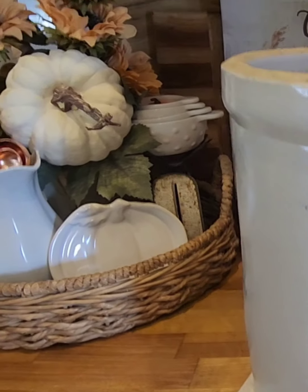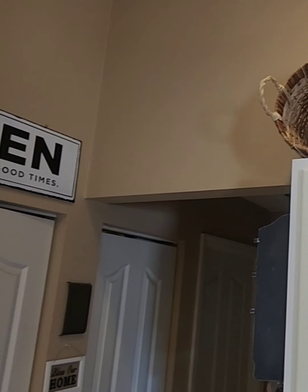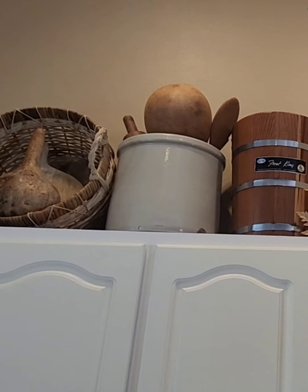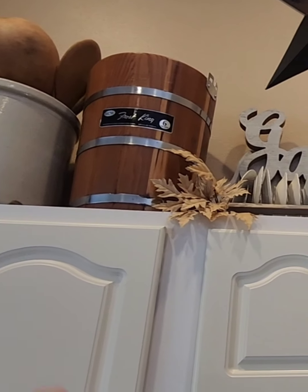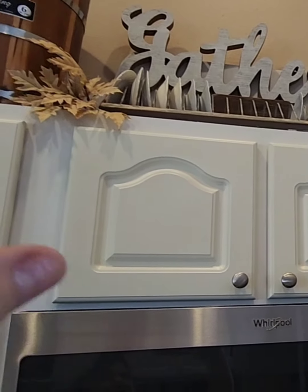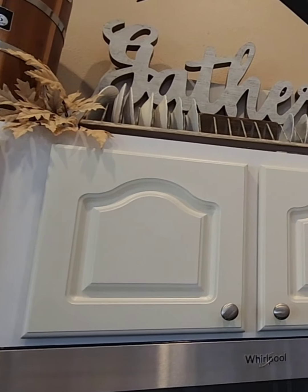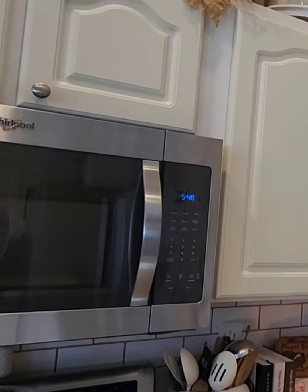So anyways, here's the overview again. Just added a touch of fall, not anything too crazy. The only thing is the gourds, which can be up all year round as far as I'm concerned because they're dried. I added these two little sets of leaves, and those are not my favorite, but I had much bigger ones up there, the velvety ones with the pine cones and stuff from Hobby Lobby, and no, it was just too much. It was way too much. So anyways, it's nice to have the cleanliness of the walls. I did not realize they were that dirty.